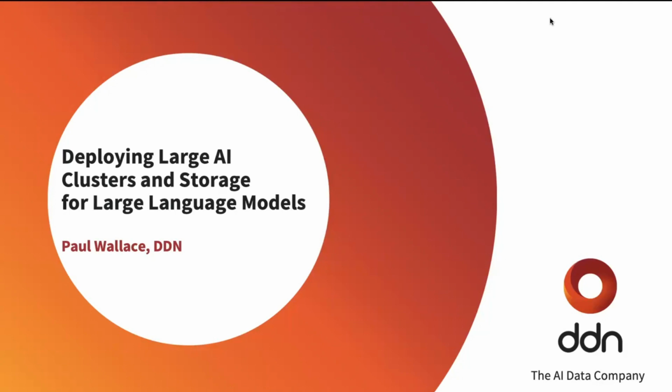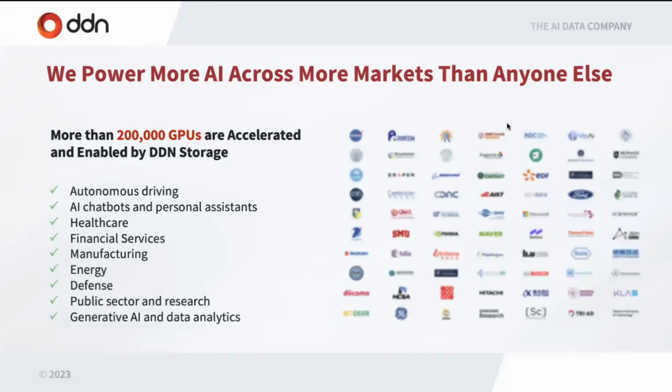I've been asked to give you a quick update on what we've been up to in the AI space, particularly around deploying large AI clusters and storage for large language models. Now, obviously, you've heard throughout the conference today, HPC and AI are both great areas of growth for us here at DDN. We presented a slide similar to this one last year, but it's grown dramatically.